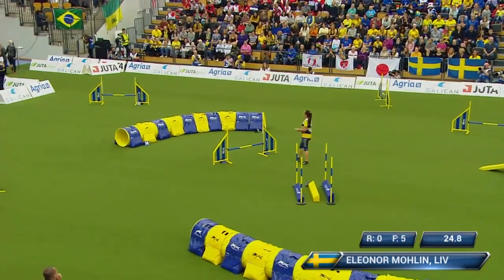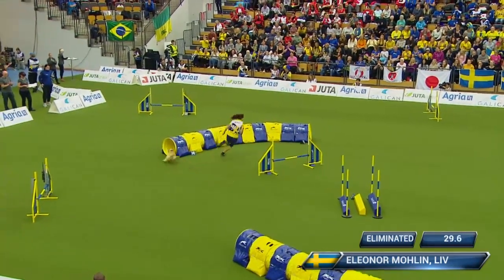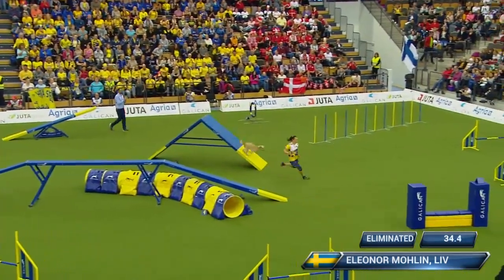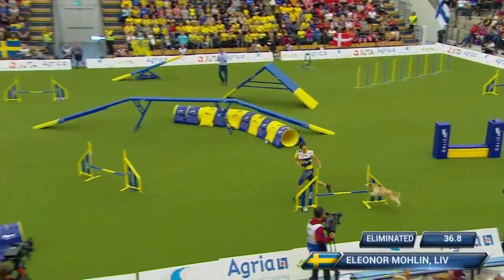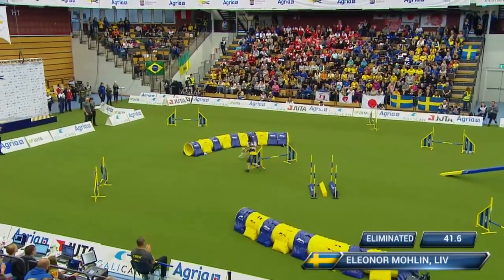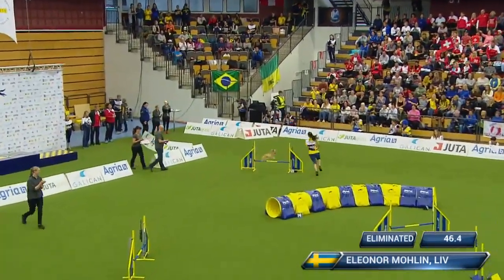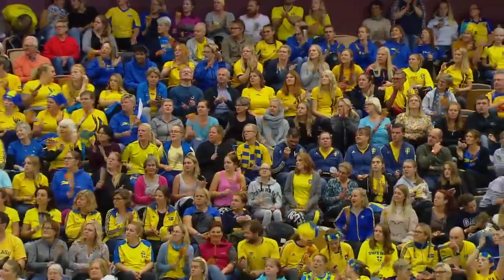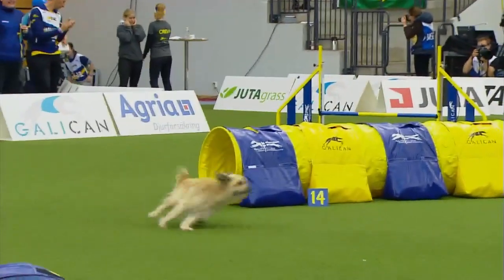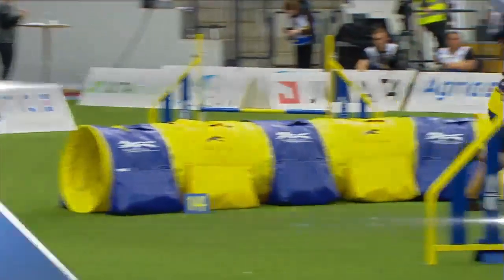Oh, bye-bye. Nice running contact, but Liv goes into the tunnel, as so many dogs before her. When we see statistics of this run, we'll see a lot of that. It'll be a big circle around that 21 tunnel. Yes. Very unfortunate for Liv and Eleanor from Sweden. The Swedes are cheering for them all the way, anyway. It must feel great. I can't even imagine running home ground like this for the Swedes.